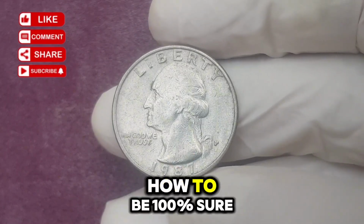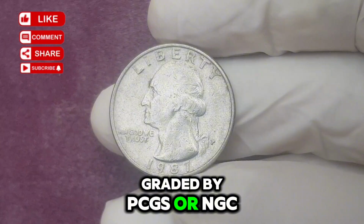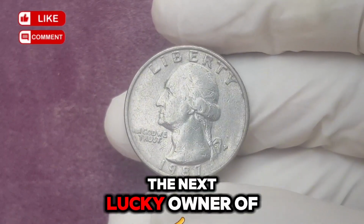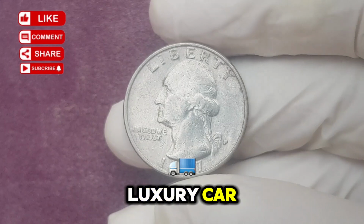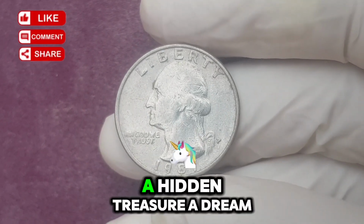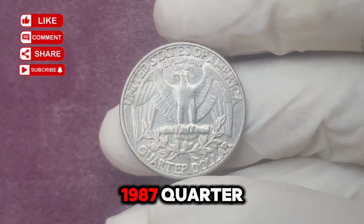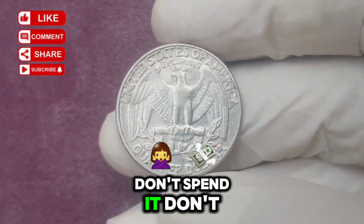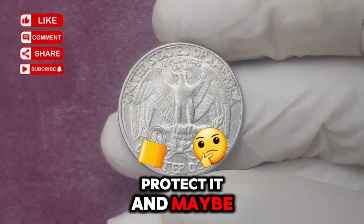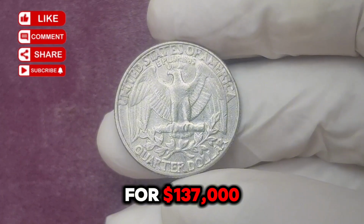And if you're wondering how to be 100% sure, get that coin professionally graded by PCGS or NGC, because if it hits the right grade, you might just become the next lucky owner of a coin worth more than a luxury car. This isn't just a quarter. This is a collector's obsession, a hidden treasure, a dream come true. So the next time you see a 1987 quarter, don't spend it. Don't toss it, check it. Protect it. And maybe, just maybe, cash it in for $137,000.